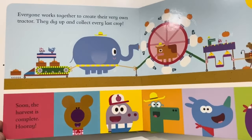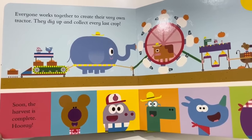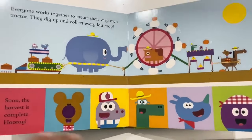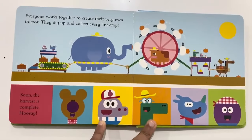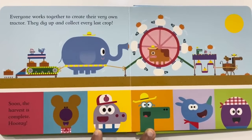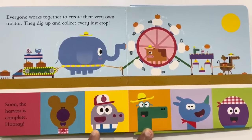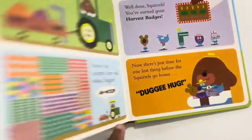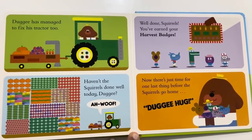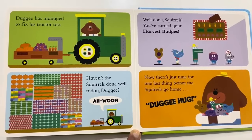Everyone works together like their own tractor. They dig up and collect every last crop. Soon the harvest is complete. Hooray! Dougie has managed to fix his tractor too. Haven't the squirrels done well today, Dougie?